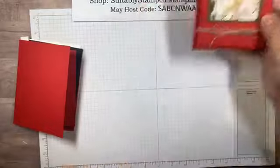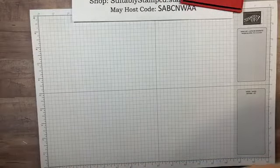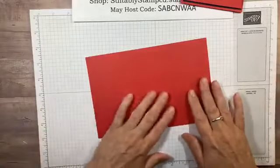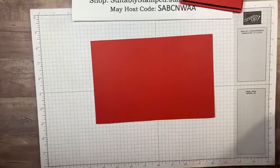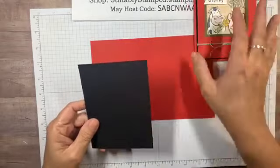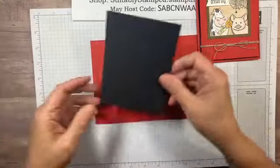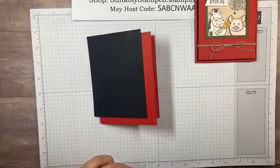All right, so for this card, you're going to need a piece of Real Red cardstock for your card base that measures 5 1/2 by 8 1/2, scored in the middle at 4 1/4. Then you'll need a piece of Basic Black cardstock that measures 4 by 5 1/4. This is for the front of my card. That's kind of the mat for the front of my card.